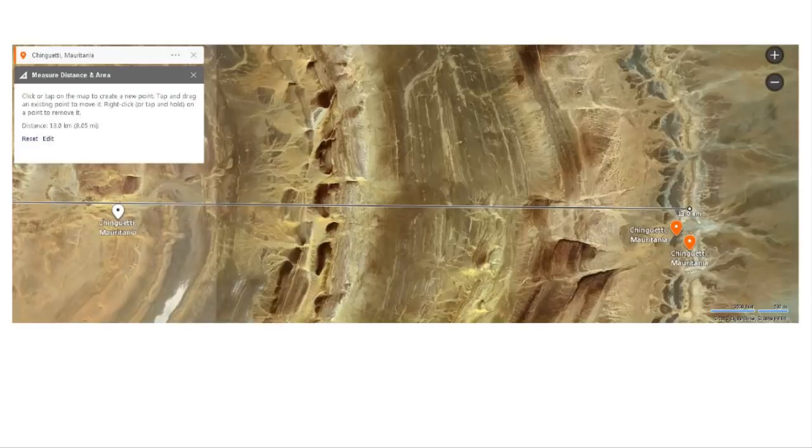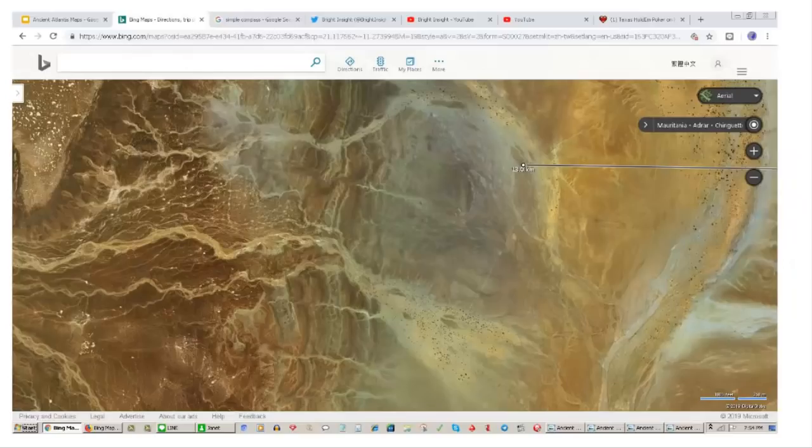I thought, okay, let's take a look at the other side. What's at the other side? Because this is due east, almost exactly due east of the center. So let's go due west. Well, I didn't find much at 13 kilometers.